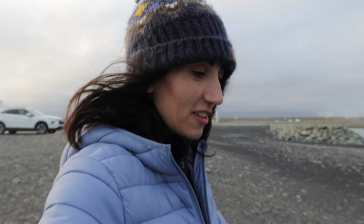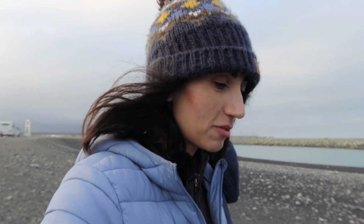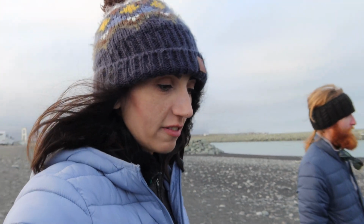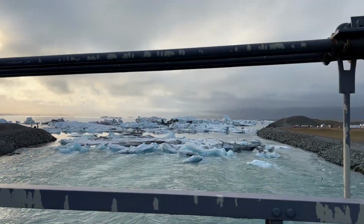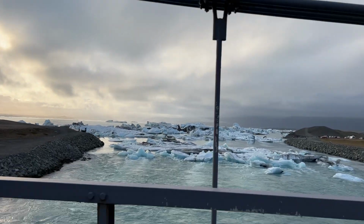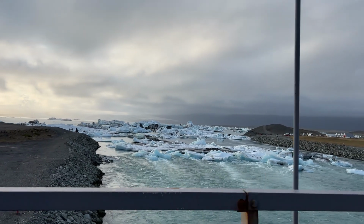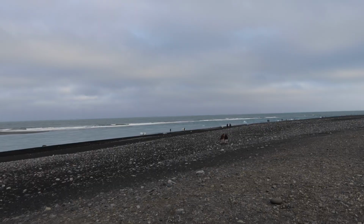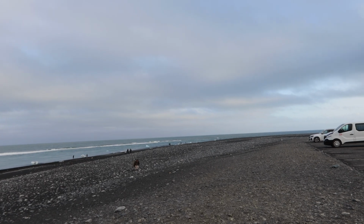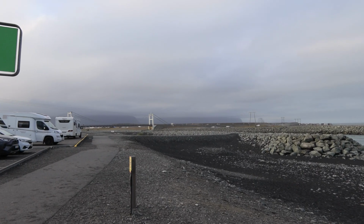Of course, after a stop at the glacier lagoon, you have to stop on the other side of the road. You have to cross the bridge and then park on the first parking on the left, and you'll find yourself on the famous Diamond Beach, which is where the small pieces of icebergs end up, some of them, if they're not melted.